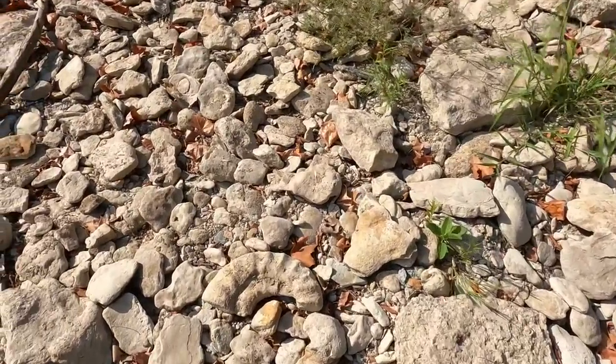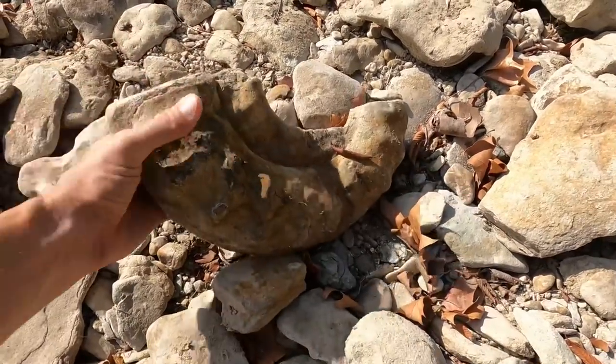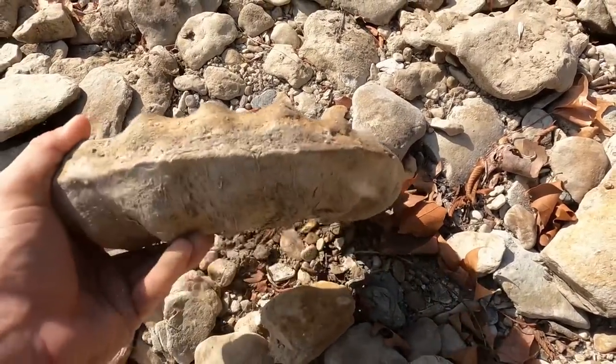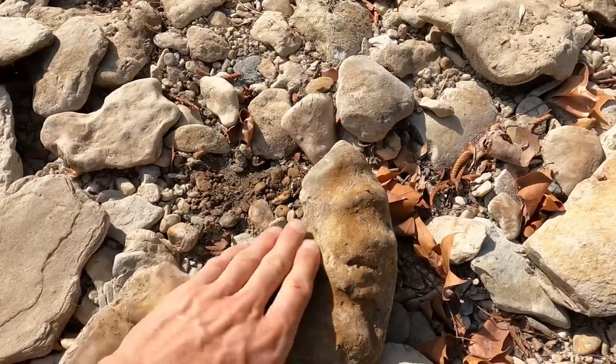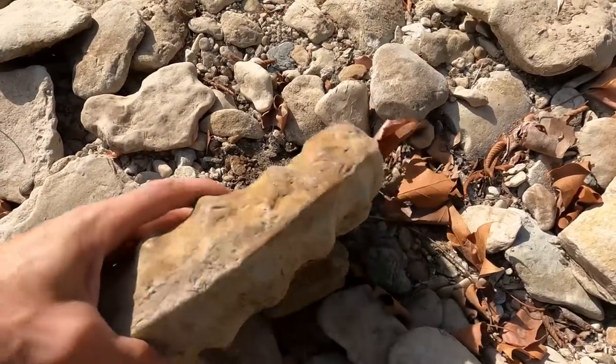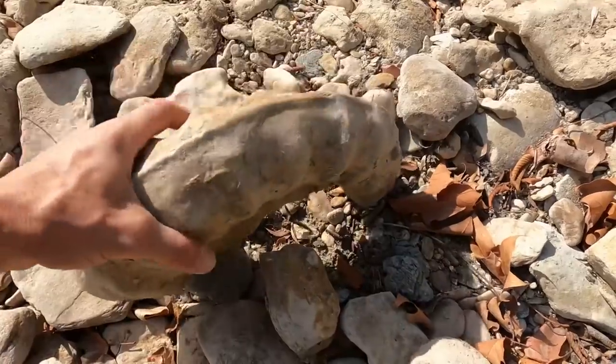Here we go. Nice giant taco. Oh, yep. Detail on both sides. That'd be a good one to cut. Or just leave it like this. Because to cut it, it would maybe keep some books together on your bookshelf.